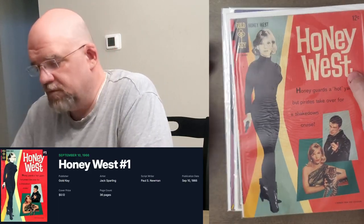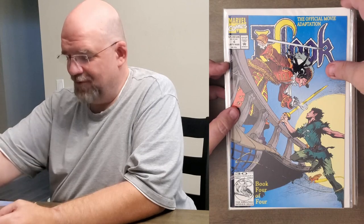So I believe Honey West was, yeah, she was part of the original Avengers, right? So she got her own show. This is from 1964, Gold Key. Hook, number 1, the official movie adaptation. Book 1 of 4. Book 2 of 4. He does not look anything like Robin Williams. And book 4 of 4.